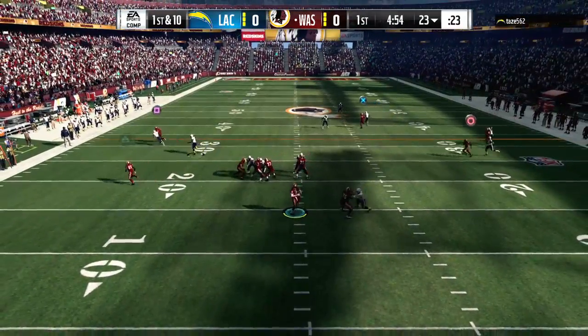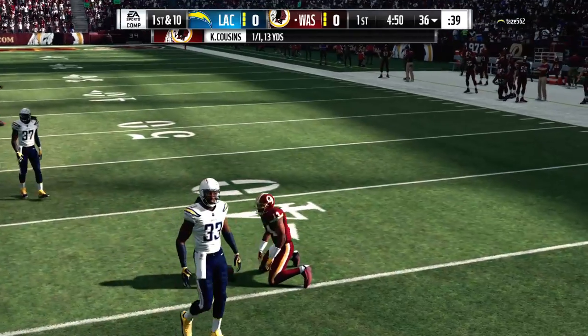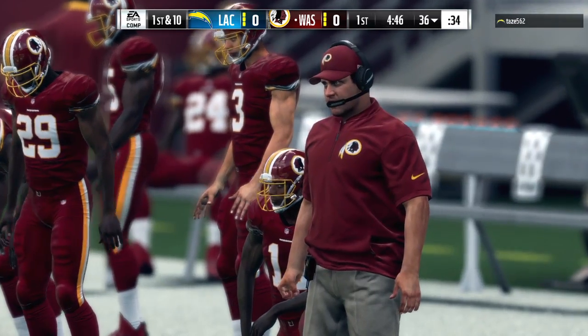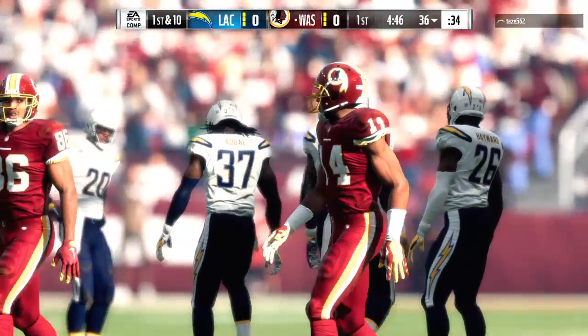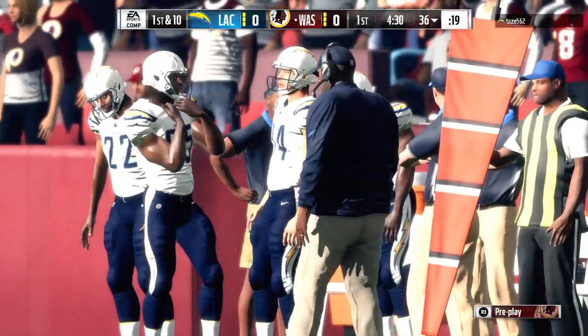On 1st and 10, Cousins. This is caught. It's Ryan Grant. 13 yards on the game's opening play. Offense comes to the line now, 1st and 10.